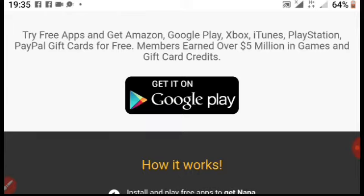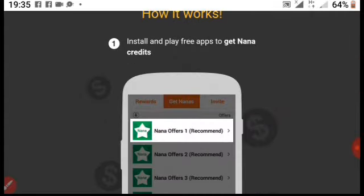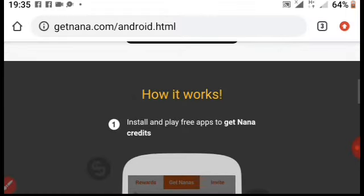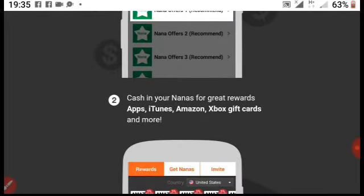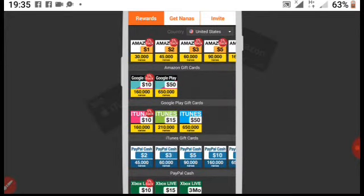Now this app here helps you to earn points, and their points are called Nana points. I recommend that when you install this one here, it's free of charge. You don't have to pay anything. They say that you can cash in your Nanas for great rewards, apps, iTunes, Amazon, gift cards, and so much. You see, this is how it looks like.